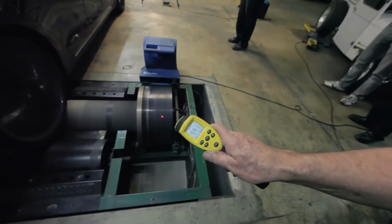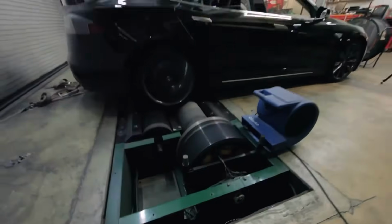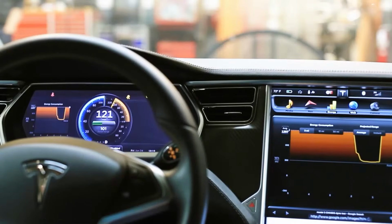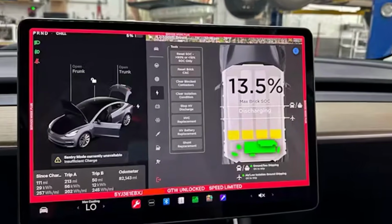The vehicle is positioned on a set of rollers that simulate driving conditions. Here, Tesla technicians run through a wide range of operational checks. Motor response is tested across a variety of simulated terrain profiles.